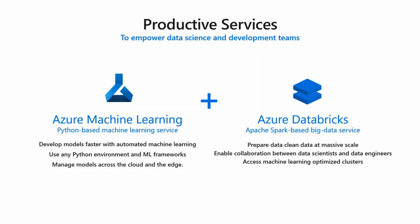Okay, Azure Machine Learning and Azure Databricks. See that plus sign? These are not either or. Our messaging now as Microsoft is to think about how you can use them together, because there are going to be some things in Databricks that are not in Azure Machine Learning, and vice versa, some things in Azure Machine Learning that you're not going to see in Azure Databricks. So there are going to be unique things.